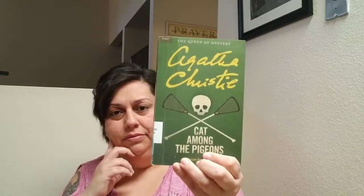So I did get this from the library, and I love the cover. And I actually am even more stoked about it because this is a newer book. You can tell it's pretty new. They stamped it January 2018, so it's very brand new.